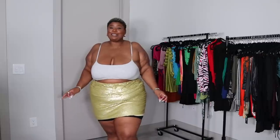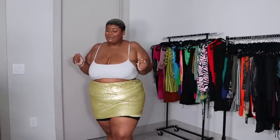Oh, I know I said I didn't like the length, but if it was just a little longer, like an inch and a half longer, especially in the back, it'd be 3 inches. But this would have been so cute. But unfortunately, I've got to pass on this one. It's a no for me. The first no, yikes.